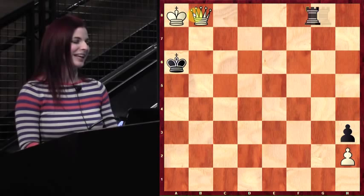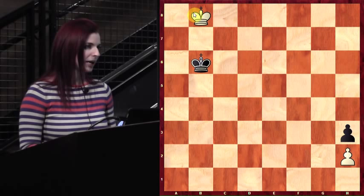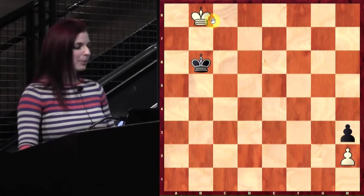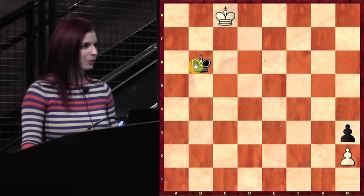And now after king b8, king b6, this is a really important position. What should white do? What do you think? King a8. Okay, why not king c8? What happens if king c8? Somebody try to play this out for me as black. Somebody play black for me here. Elliot, you want to try playing this for me for black? Somebody else? Yeah? King c6.